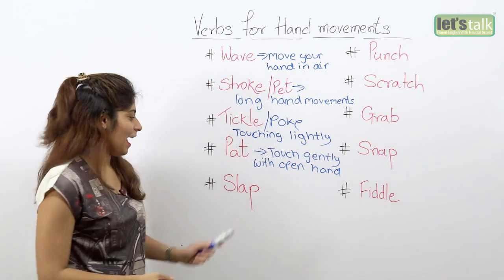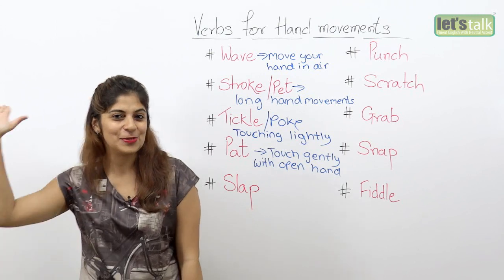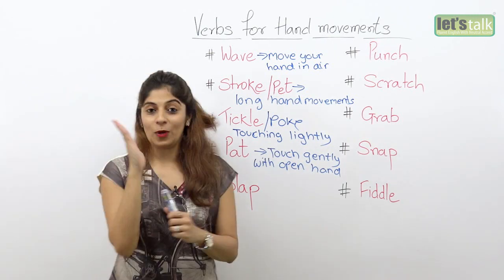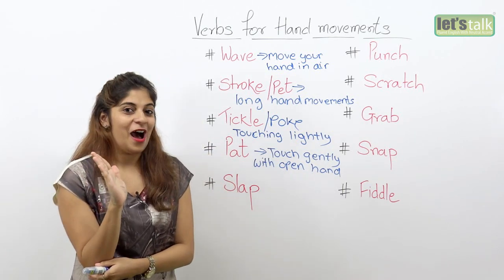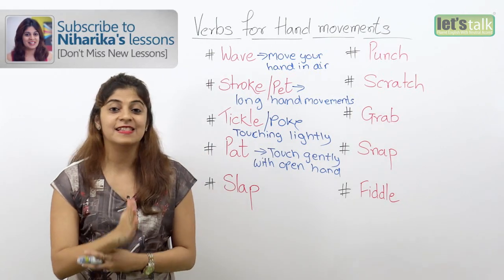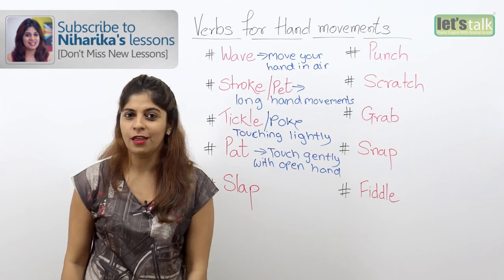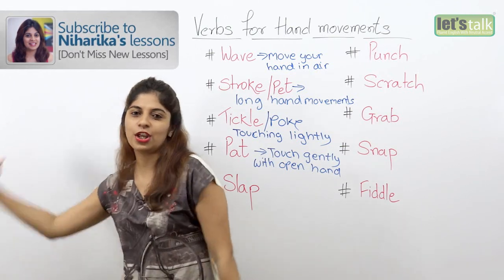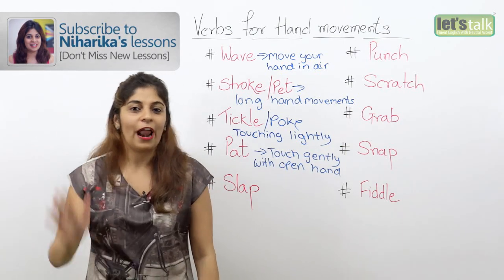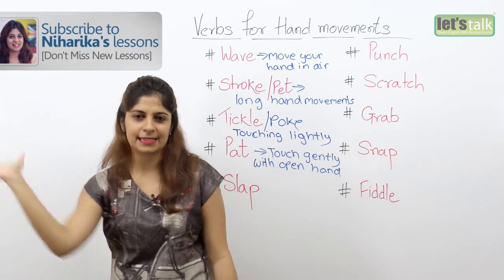The next verb that I have for you is slap. Now, when do you slap someone? And what is slapping? Well, with an open hand again, you hit someone on their face. That's slapping. So if you are upset with someone and you're angry and you just want to get it out, then you're going to slap someone. So you're not going to say I touched him or I hit him. The better verb to use in English is I slapped him.